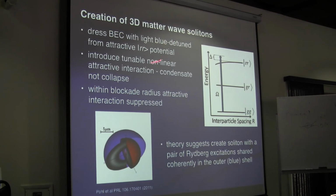Because within the blockade radius, this is suppressed. And theory suggests then that if you create a small BEC of the order of 5 microns here, then you should be able to create a soliton with a pair of Rydberg excitations in this kind of outer blue region here. And that would be interesting to try and see.